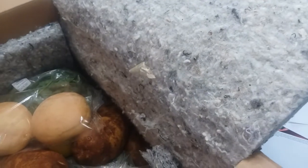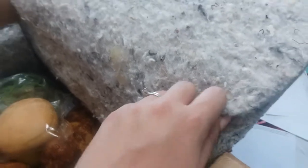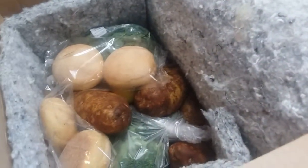And it almost looks like it's just a bunch of different fibers. It's almost like carpet. Okay, here we go. Let's see what all's in here.